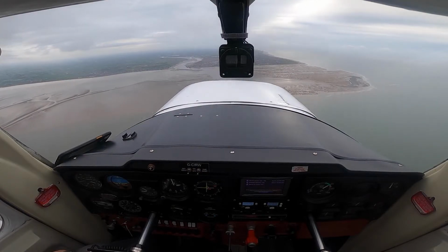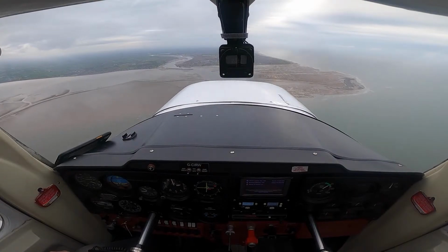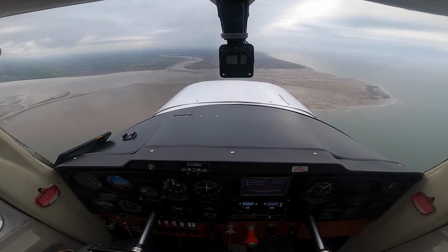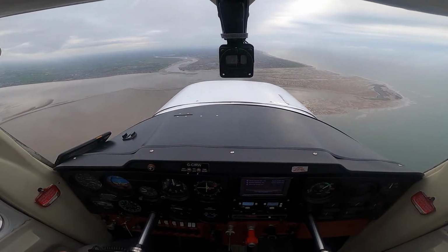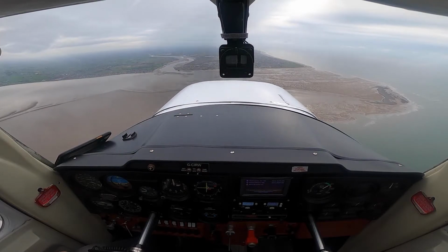Blackpool approach, hello again, Golf Charlie India Romeo Whiskey, 2,000 feet, just approaching Fleetwood to rejoin. Golf Romeo Whiskey, Roger, you can report east of Beam, Blackpool Tall Tower, expect right base for runway 28, QFE 1002. We'll report east of Beam, Tall Tower, QFE 1002, Golf Romeo Whiskey.